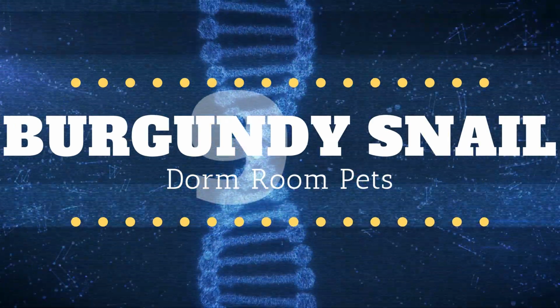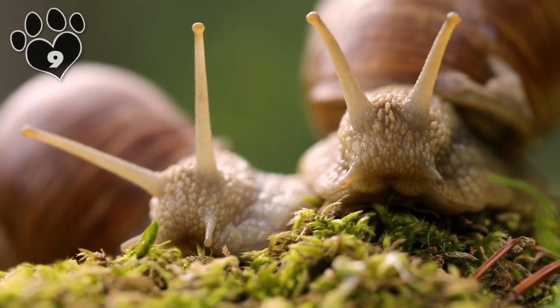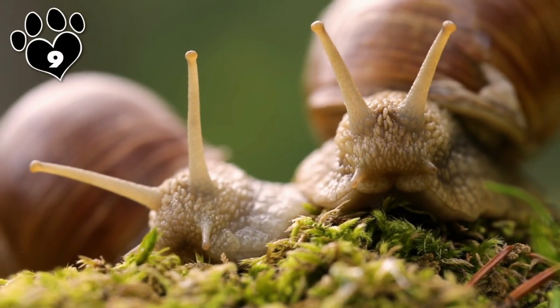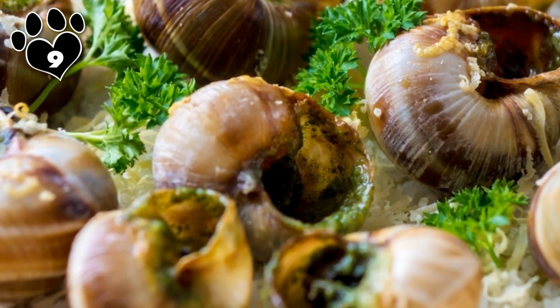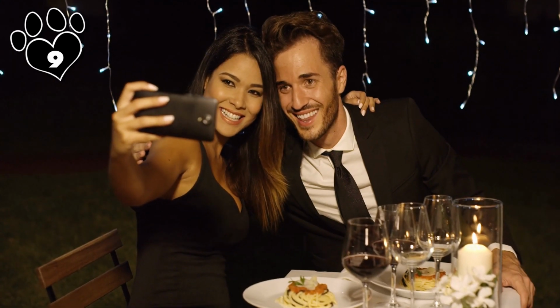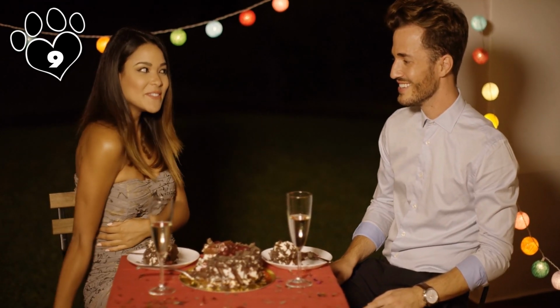Number 9. Burgundy Snail. The Burgundy or Roman snail is a gastropod mollusk, also known in the culinary world as escargot. Well, before you get any ideas about ditching your student meal plan, check out these reasons the Burgundy snail will be better as your pet than on your plate.